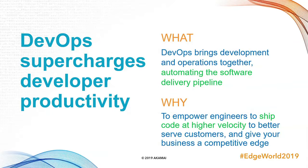So before we get into the details, I want to make sure that we are all on the same page in terms of the definition. So what is DevOps? DevOps brings development and operations together, automating the software delivery pipeline. Why is it important? We want to empower our developers to ship software fast. It's all about speed for delivery, and that's what we try to do here.